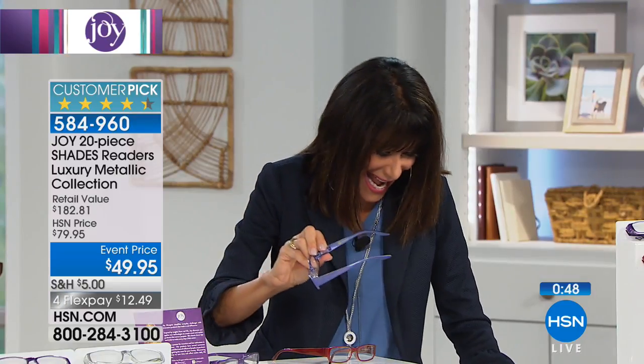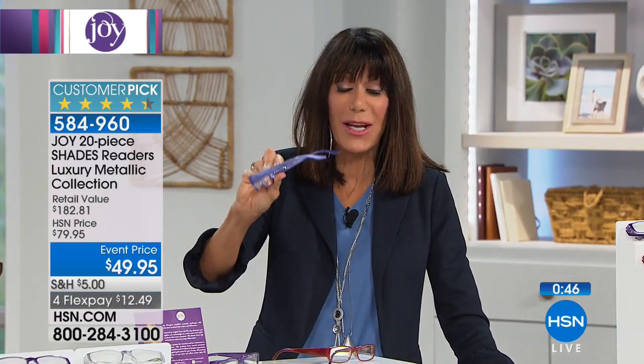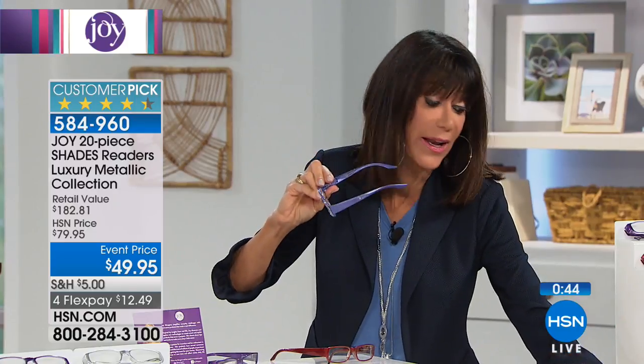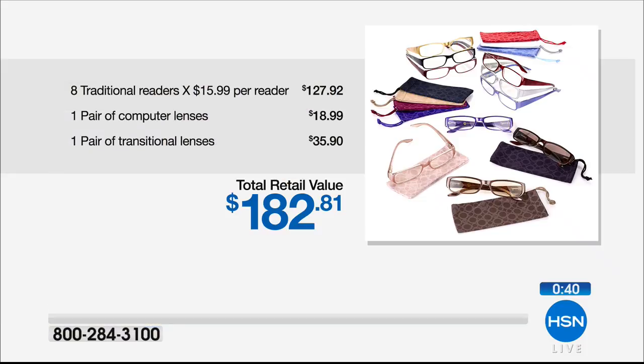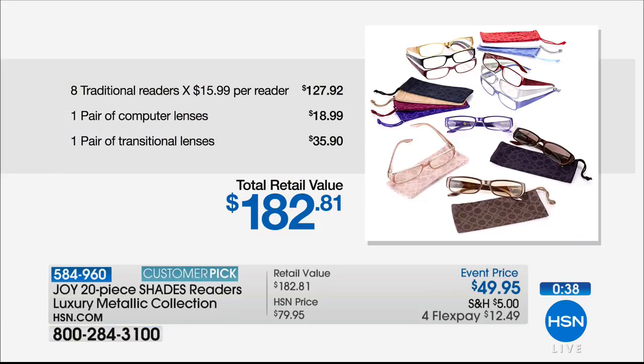And I know Jared could do the math for me on this one. Because you're getting 20 pieces, because remember, you're also getting, obviously, the slip cases. But you're getting 10 pair of glasses. Oh, wait, I can do that. $4. So you're paying literally a little over $4 a pair. What do you pay when you go to the drugstore for those thin, wiry ones that dig into your nose, that break in a heartbeat?